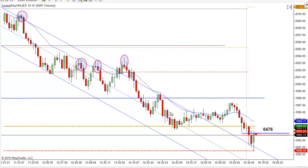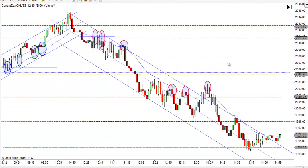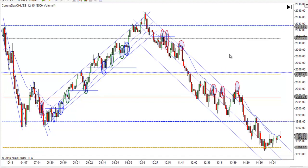But this is late in the afternoon after 2 o'clock, so I don't think you want to take any of those trades. So there weren't a whole lot of trades. 1, 2, 3, 4, 5, 6, 7, 8, 9, 10. Well, there's still 11 trades there. That's kind of small compared to what we've been getting lately.